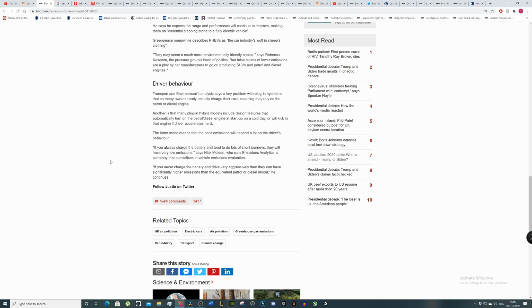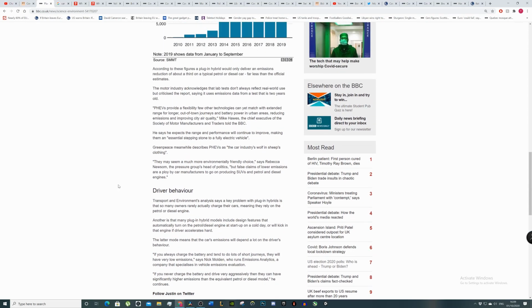And it says if you always charge the battery and tend to do lots of short journeys, they will have very low emissions, says Nick Molden, who runs Emissions Analytics, a company that specialises in vehicle emissions evaluation. If you never charge the battery and drive very aggressively, then you have significantly higher emissions than the equivalent petrol or diesel model. So basically what he's saying here is if you don't charge the battery and you're an aggressive driver, your car is worse than a petrol or diesel car, which is horrible because that makes the car basically pointless and worse for the environment if you're one of these kinds of drivers, which there are.